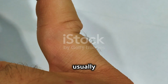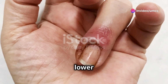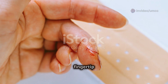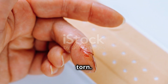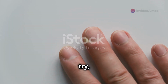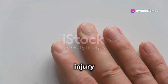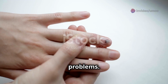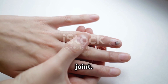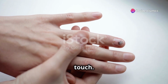Mallet finger is usually easy to spot. The tip of the finger droops noticeably, hanging lower than the rest of the finger. This happens because the tendon that straightens the fingertip is damaged or torn. The affected fingertip can't be straightened, even if you try, while the rest of the finger and hand often move normally. This makes the injury quite distinct from other finger problems. There's usually pain, swelling, and sometimes a small lump or bump at the end joint. Bruising may also develop, and the area can feel tender to the touch.